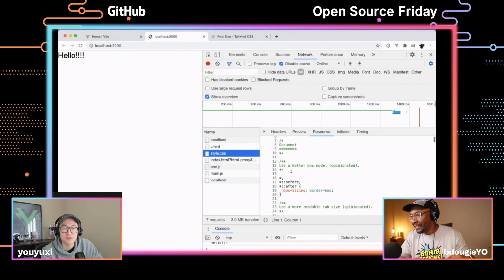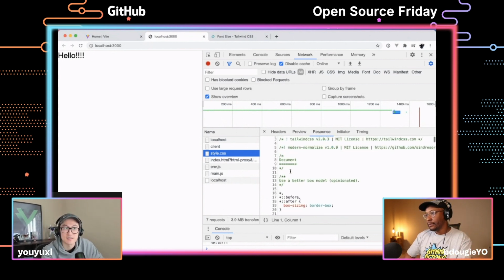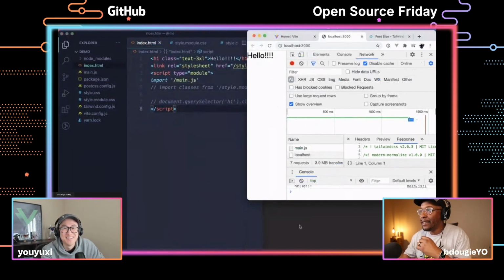Yeah, so I restarted the server because it didn't load the PostCSS config previously. It cached before. I restarted, I added the PostCSS config, and the server was like, I didn't notice it's already here. So yeah. Well, that just goes to show that even Evan You needs to debug sometimes. Can't just live code on a whim.